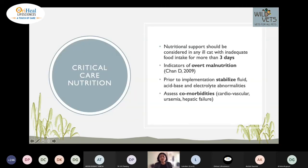And then going to the other end of the spectrum, which is critical care nutrition. Now your cat is not eating. When do you think about nutritional support or assist feeding? If your cat is ill and has had inadequate food intake, not no food intake, but even inadequate food intake for more than 3 days, you must consider assist feeding.